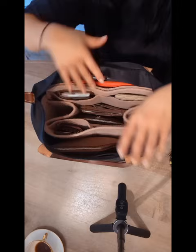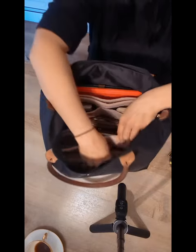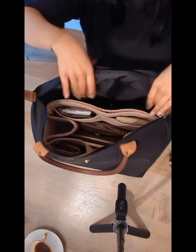This bag is like my bathroom. There you go. I mean, look at all that space, right? So anyways, back to those 4 slips that I was talking about.